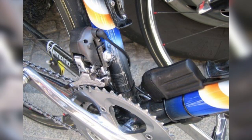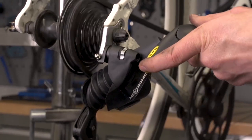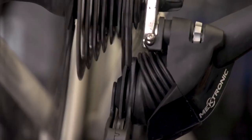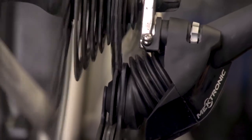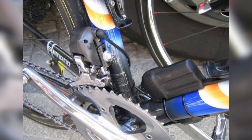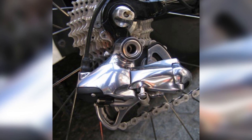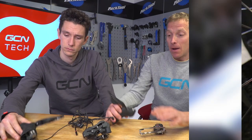Yeah, we did see electronic groupsets before, but let's face it, they weren't really effective. They didn't work very well. You know, you go underneath some electricity cables and your gears would start shifting. But Shimano actually changed the whole game here by launching the Di2 groupset. Essentially, your levers are connected to a battery pack, which in turn connects to your derailleurs via these electronic cables. Press a button on the shifter, it sends a signal to the derailleur, and it moves.